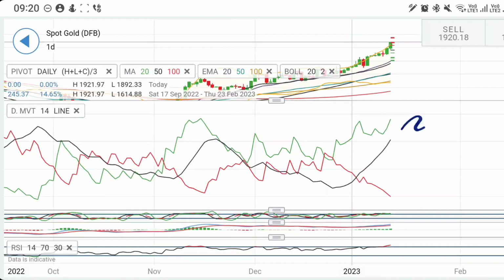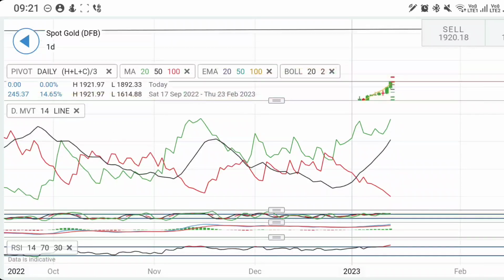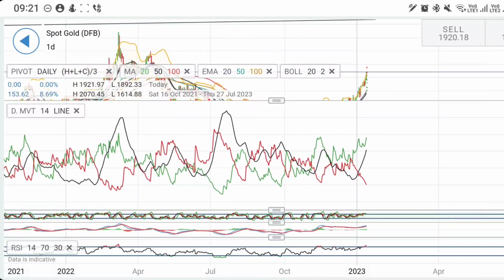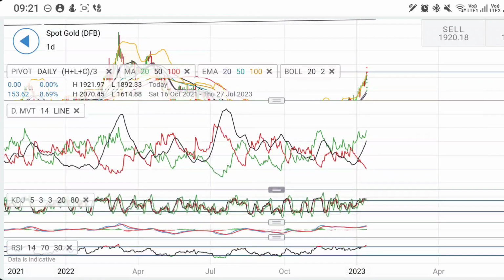And if you look at the directional movement, this is extremely bullish here. You can see this divergence. This is indicating increasing bullishness. However, it is yet to see the extremes out there. Possibly it can expand further before it looks to converge.